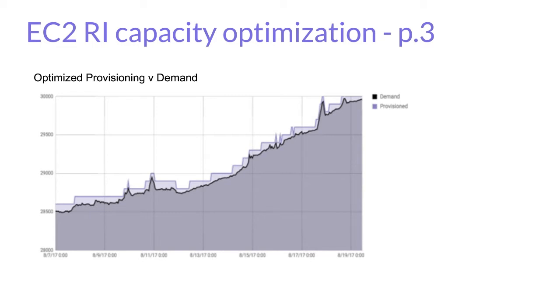With convertible RIs, if you have the right information, if you're looking at your cost and usage reports, you're looking at your DBR, you're monitoring what your on-demand versus reserved instances look like, you can actually have a step function that covers and is much closer to your actual demand. That's not easy though, right?